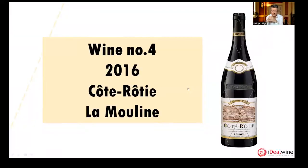La Mouline is a very small parcel located in the very heart of the Côte Blonde. So we're talking about the southern part of the appellation, with the schists, the limestone, and the silica. Interestingly, this is the oldest vineyard of the entire Côte-Rôtie appellation. So we have here an average age of the vines of 90 years old, and we still have vines dating back to 1893. That is to say, the very first plantations after the phylloxera crisis in Côte-Rôtie. So we're talking about French vines on American rootstocks, definitely on American rootstocks.